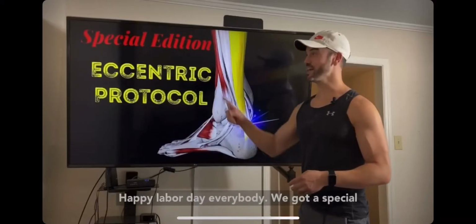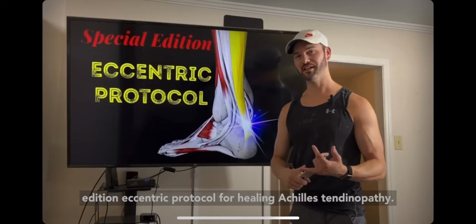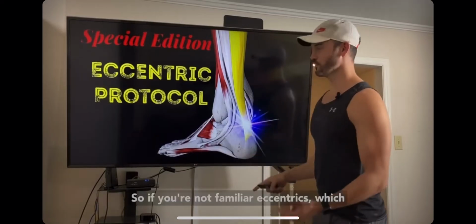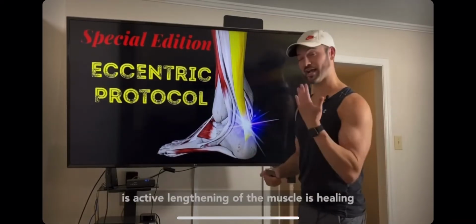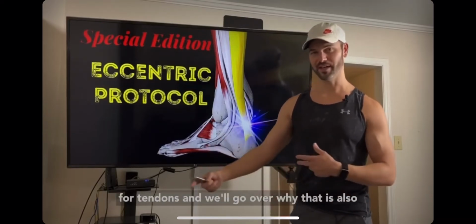Happy Labor Day, everybody. We got a special edition eccentric protocol for healing Achilles tendonopathy. So if you're not familiar, eccentrics, which is actively lengthening the muscle, is healing for tendons. And we'll go over why that is.